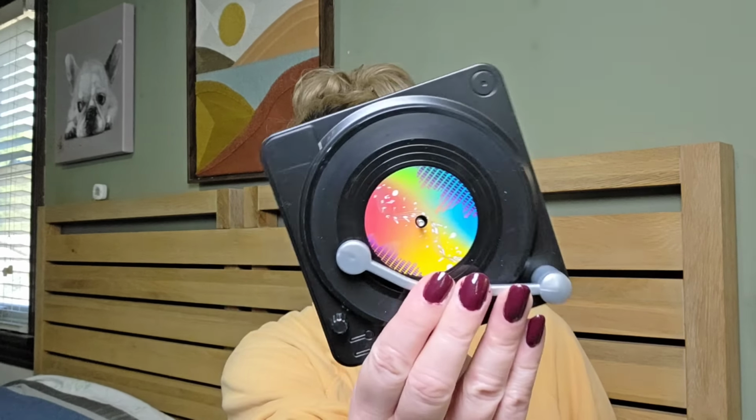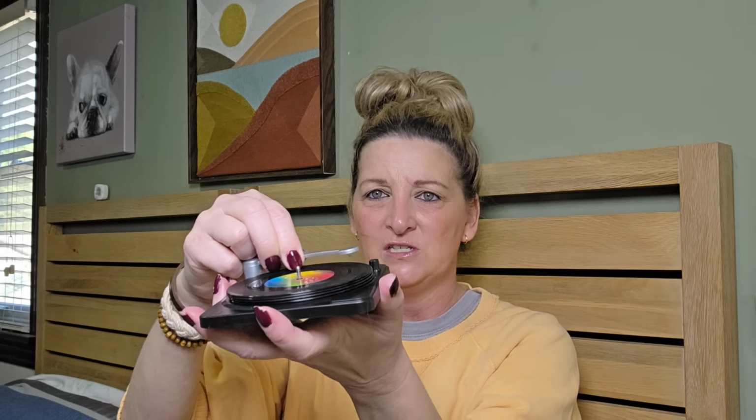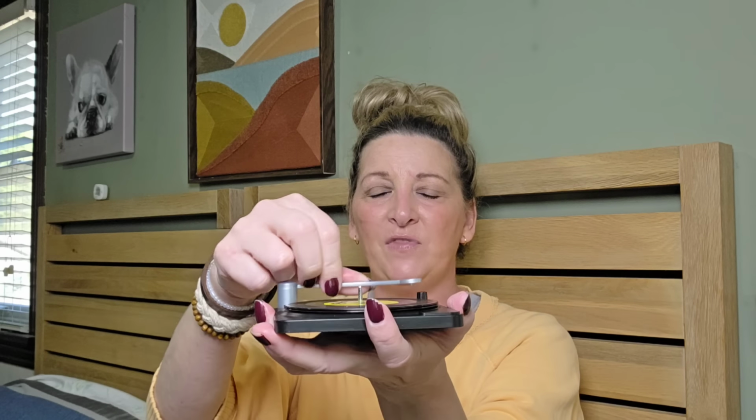So here it is out of the package. So there's the bottom. What you do is you can just move the needle thing right there, and you could take your coasters off. They're all different. You could peel the stickers off and customize them yourself, or you can just flip them over and add something completely different if you wanted to. And then when you're not using them, or you just want to take 1 or 2 off, they just go right back on there, put that right over there, and you are good to go. I thought those were really, really cute.